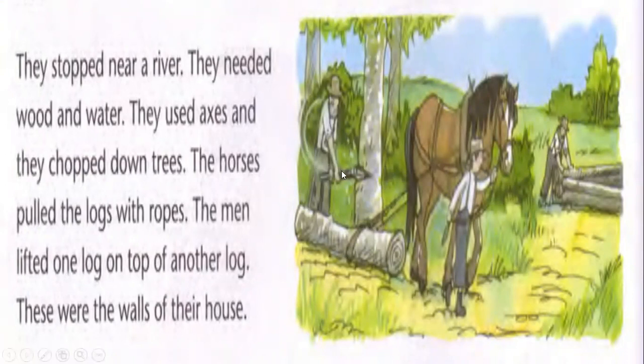They used axes. This is an axe to chop down trees. The horses pulled. This horse is pulling a log, okay, with ropes. These are ropes. The men lifted one log on top of another, as you can see here. These were the walls of their house. They are building a house, and the walls are made by putting one log on top of another and securing them with ropes.